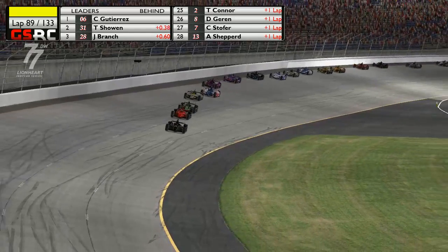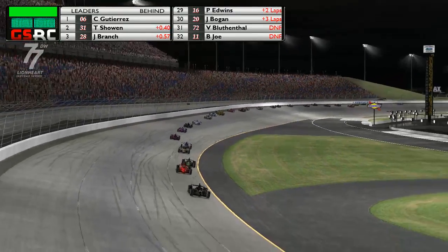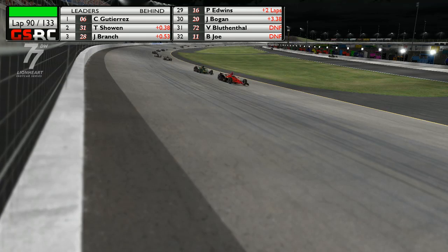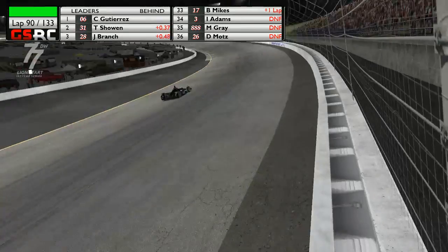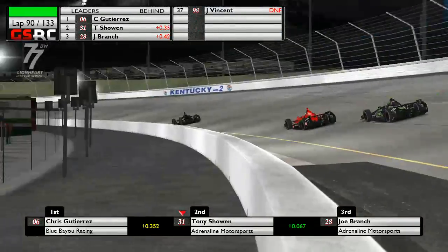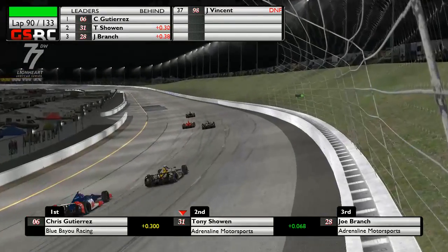Back onto the loud pedal. Green flag back in the air, and now he's opened up about a 4 or 5 car length advantage over Tony Schowen. But we've seen Gutierrez, if he can get away, he can utilize that clean air and maintain that gap. But I'm looking behind Schowen.